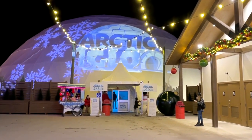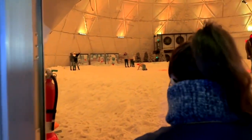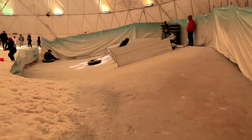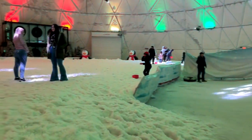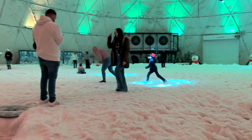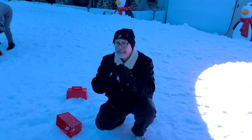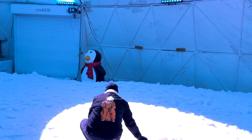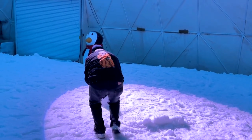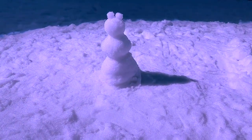Now, do you want to build a snowman? Head over to the Arctic Igloo. Inside this igloo is sub-zero temperatures with lots of snow. And there's also a mini slope for the little ones that may be too small to go on the big slopes or maybe afraid to go on the big slopes. They can do their sledding right there. But if you come over here, you can build snowmen, you can have snowball fights, and this is good snow. I mean, it packs well and all that. And like I say, you can build yourself a little snowman like this one, which is inspired by Mickey Mouse.